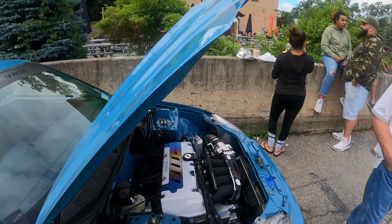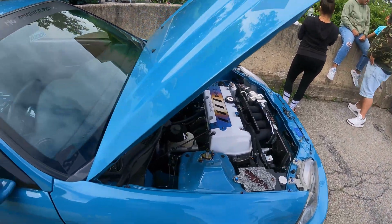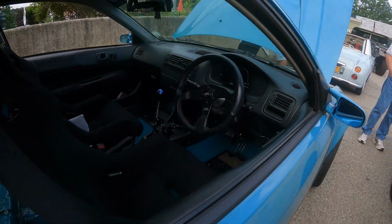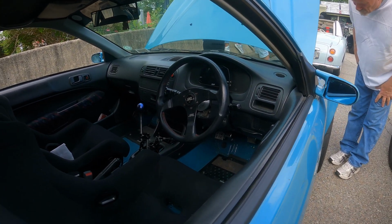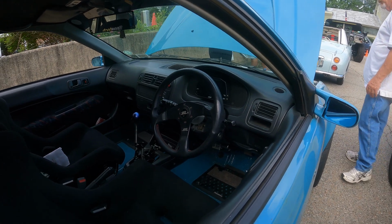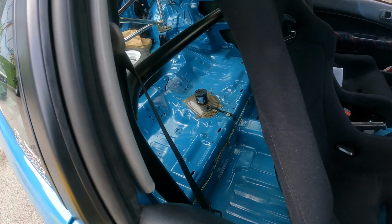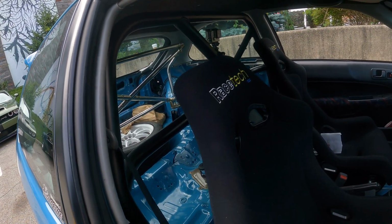Titanium intake. That's sick. You got a tucked rad, probably from Chase Bays. I don't know what the paint code is. Paint code's insane. You got the inside here, radio delete. You got the AiM data dash. Has a carbon bezel in the background. Even has carbon Kevlar for the fuel pump access plate. It has a crossbar, half cage.